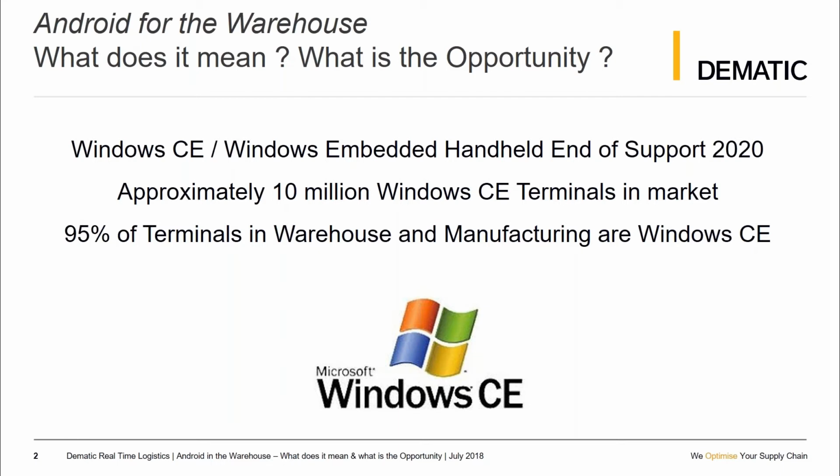The majority of people on the webinar are those using terminals. You are impacted by it simply by the technology you bought at the time that it was available. There are approximately 10 million Windows CE terminals in the market, a smaller portion of that in Australia, New Zealand, and Southeast Asia. More specifically, 95% of the terminals in warehouse and manufacturing are CE-based, predominantly distribution centers.